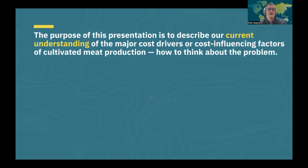Now, before we begin, I wanted to cover the purpose of this presentation, which is really to describe our current understanding of the major cost drivers of cultivated meat production.